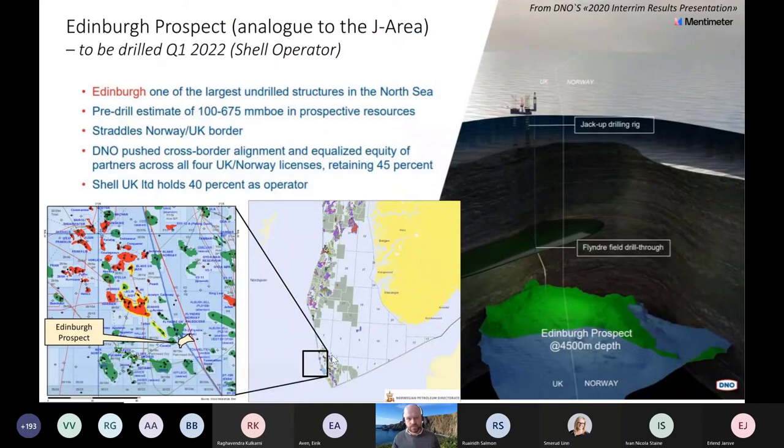It's located here in the southern part of the North Sea, in the Central Graben, close to the Flyndre field and the Joanne High, a gas condensate area operated by Harbour Energy. Shell is the operator of the prospect on the Norwegian side, and others are partners in the prospect.